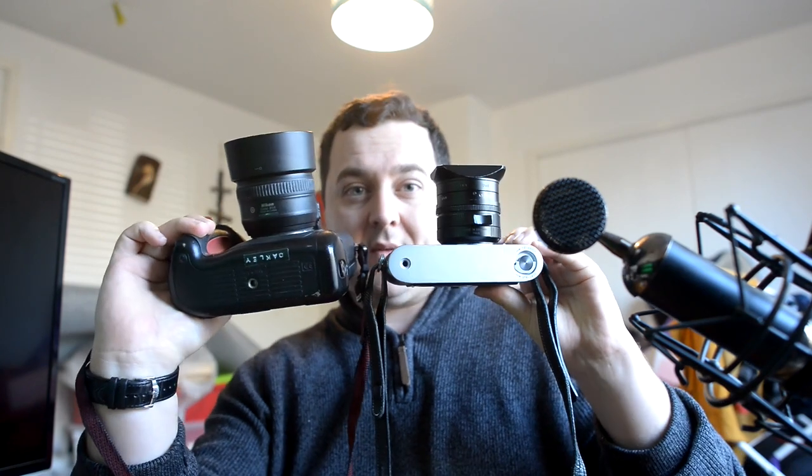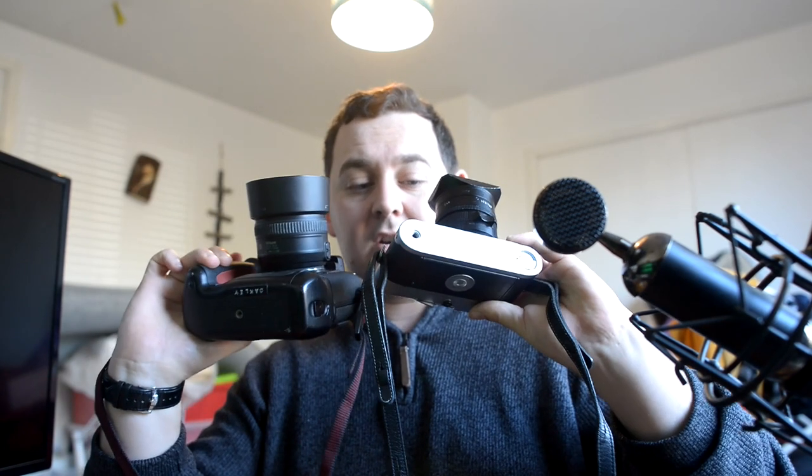Here's the size of this. You can't argue with it that the MA is substantially smaller, in a compact body, and it's less heavy as well. But while we're talking about weight, for comparison, obviously the ME is heavier than the MA. A lot of M's and numbers, but obviously, because this is a film camera, it doesn't have any electronics built in like the ME Type 220 does.